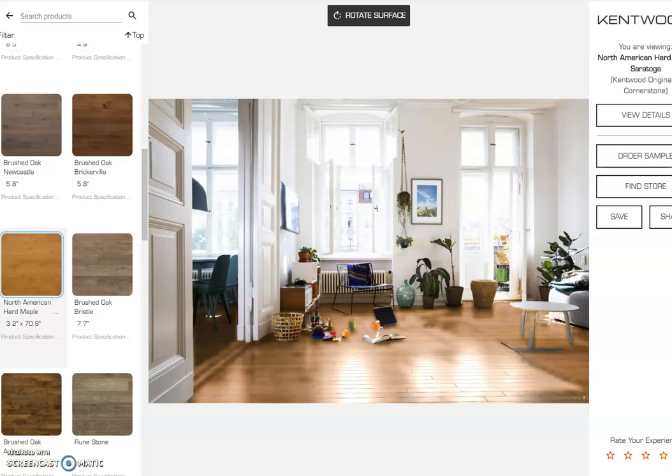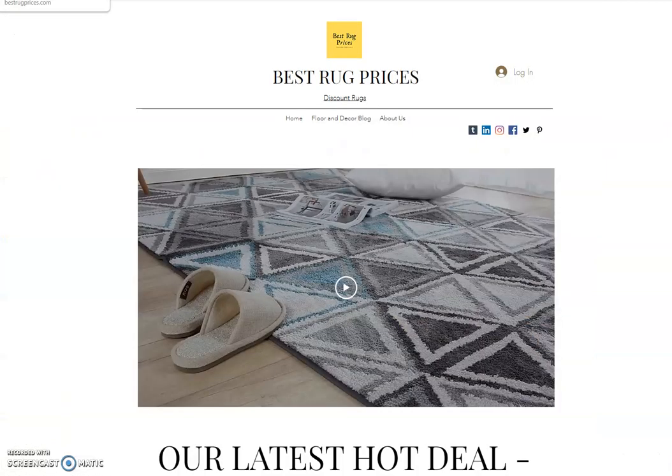And then if you're building a new home, you can grab these samples and match them up with cabinet colors and paint colors and everything else. You can do a lot of this shopping sitting at home in the comfort of your own house, as opposed to running around town all over the place trying to grab samples. It's just a really neat function that most people don't know about.